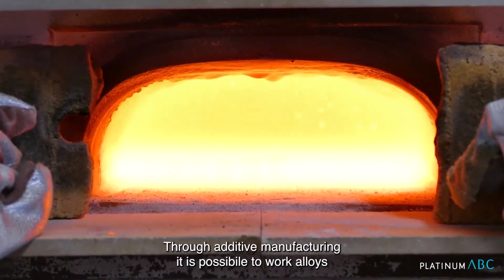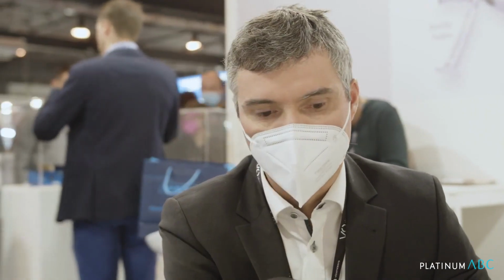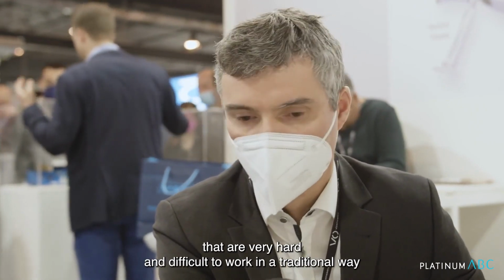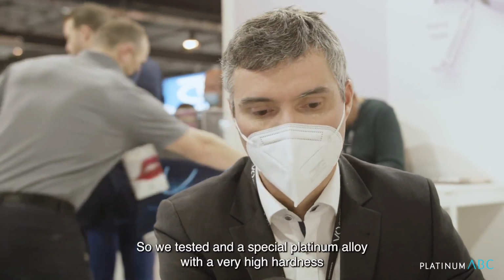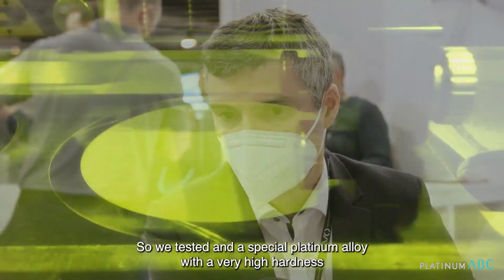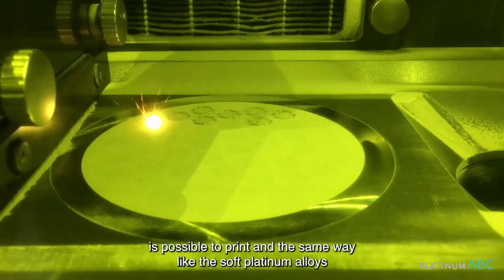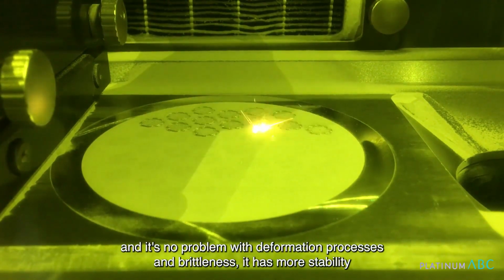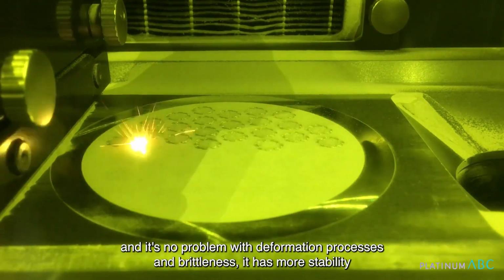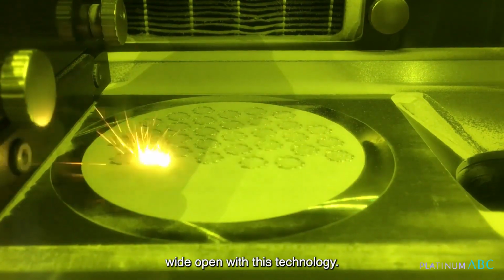similar. Through additive manufacturing, it is possible to work alloys that are very hard and difficult to work in a traditional way. So we tested a special platinum alloy with a very high hardness. It's possible to print in the same way as the soft platinum alloys, and it's no problem with deformation processes and brittleness, more stability. Yeah, I see the future wide open with this technology.